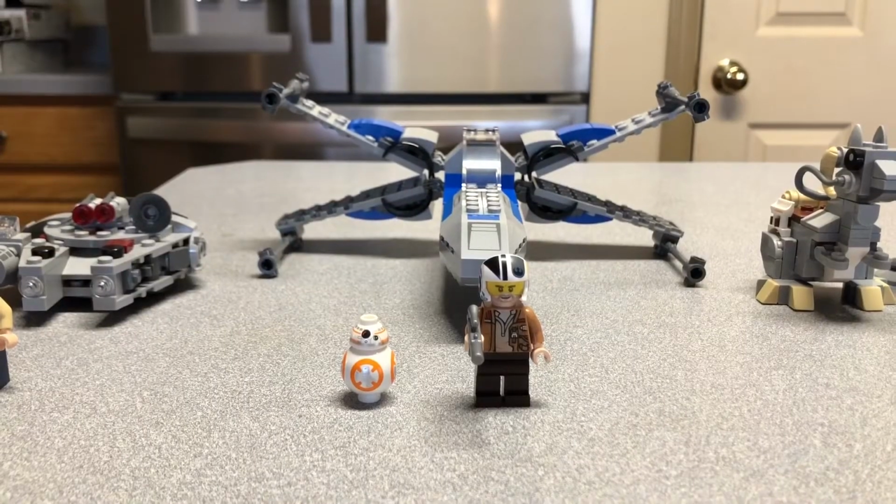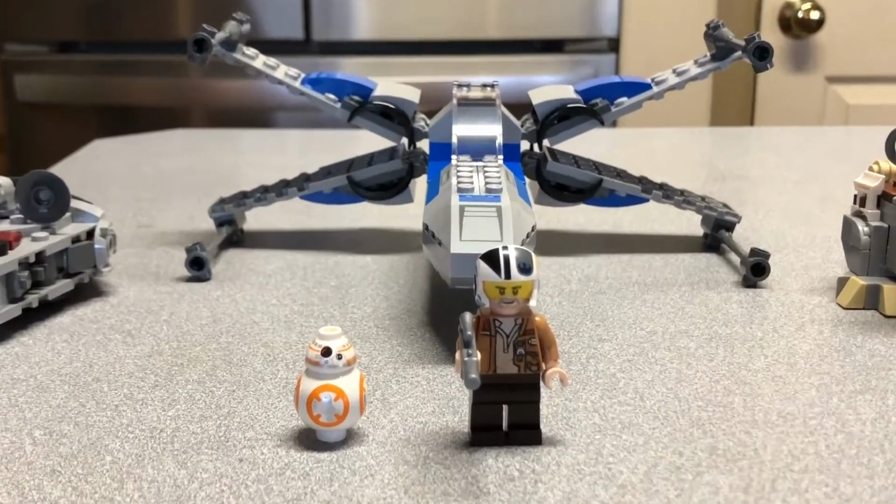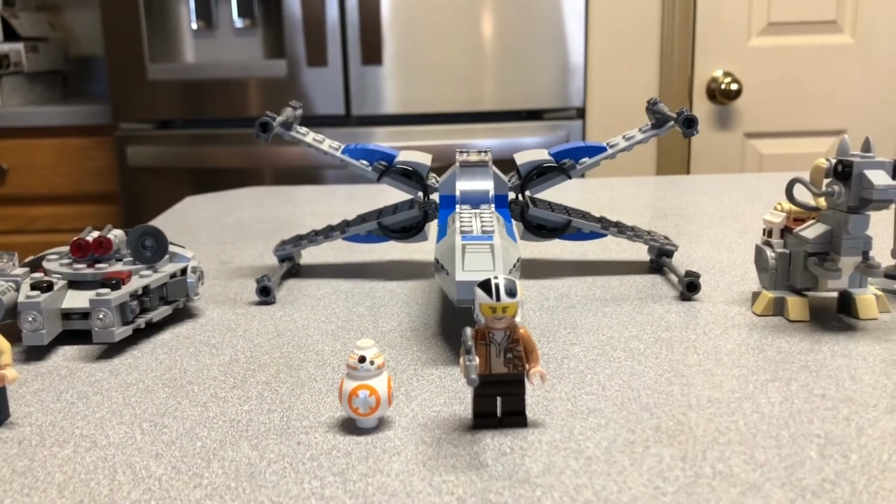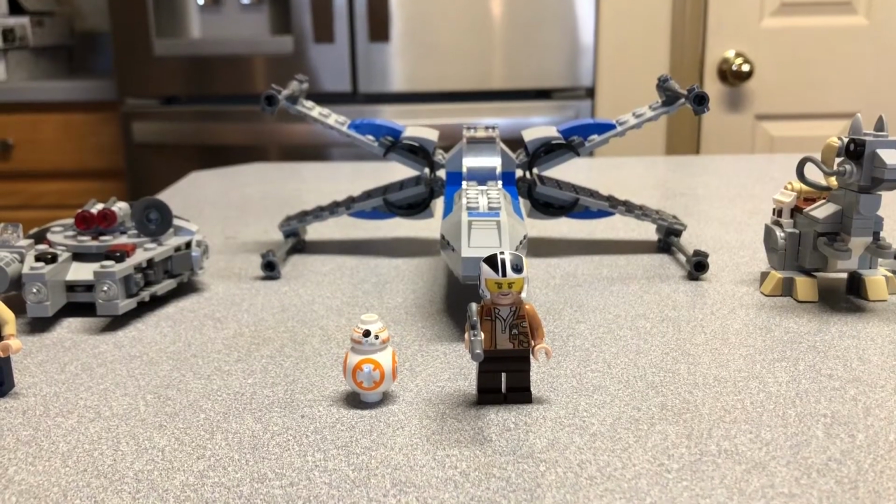And notice how in that last clip I didn't include this set? Yeah, this is definitely the worst value. Now again, price to piece isn't everything, but I definitely think the piece count is low for $20.